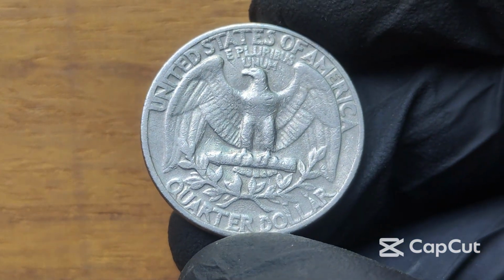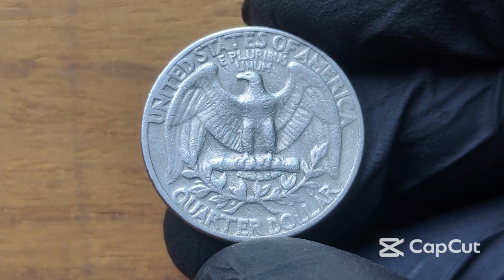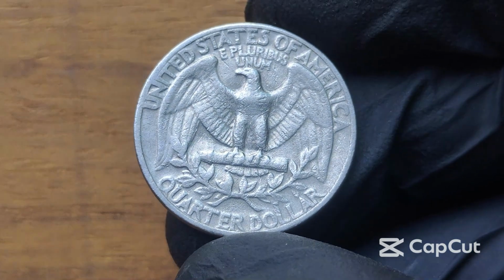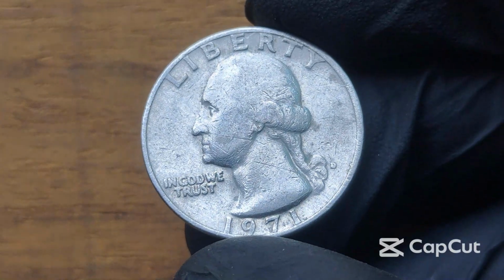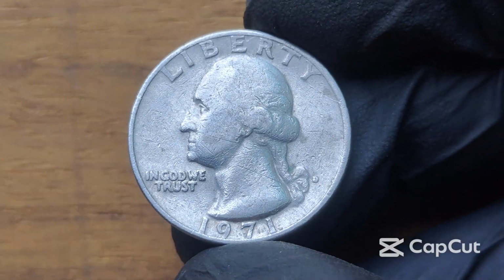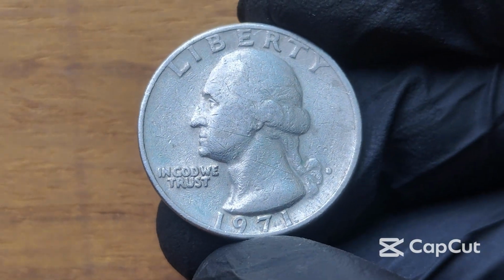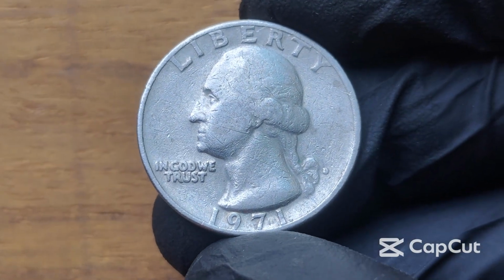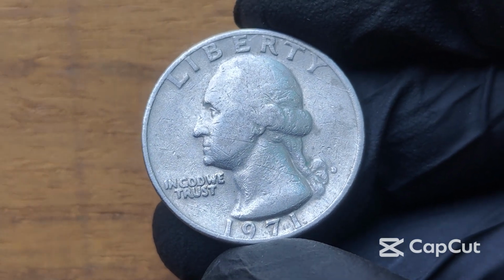What to look for in your 1971 D quarter. Here's what you should look for: mint errors like off-center strikes, double die, or wrong planchet; high-grade condition with no scratches, sharp detail, and full strike details, so check the hair and eagle feathers; an uncirculated or proof-like appearance; misaligned dies, or a weak strike. If you see any of these, it's time to get it checked out professionally.